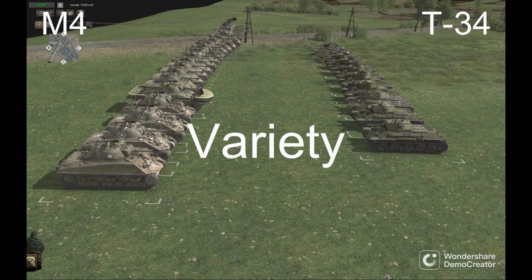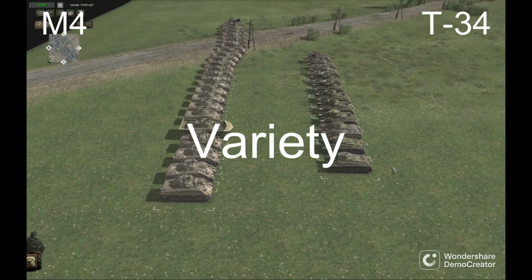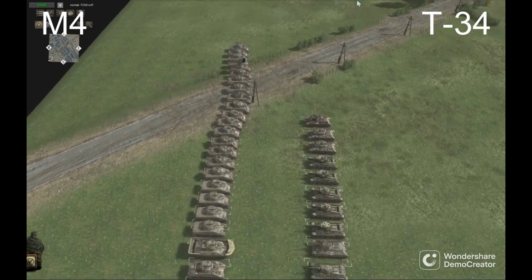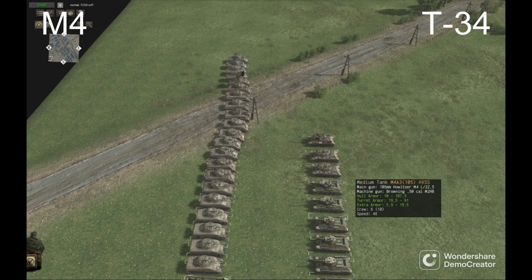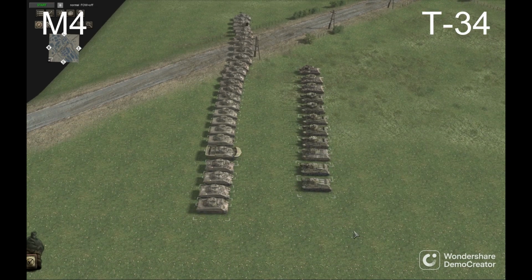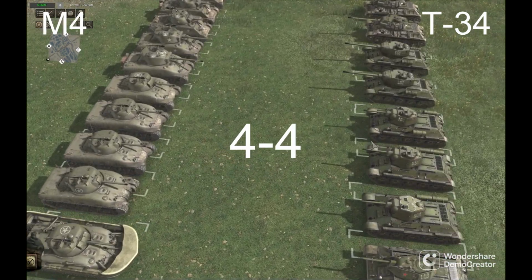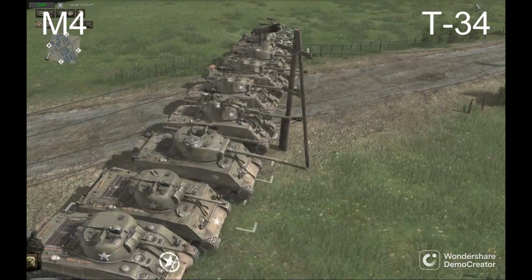But what about variety? Variety is the next category. And as you can see, I think it's very obvious which one's going to get variety here. And I don't even have all the M4s. I don't even have the mine clearer one set out, like the mine clearance. So in terms of variety, the different things, M4 is taking this easily.